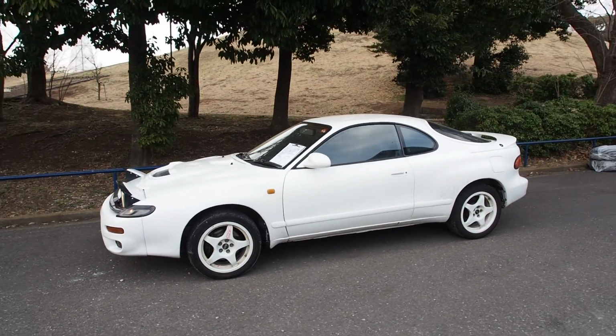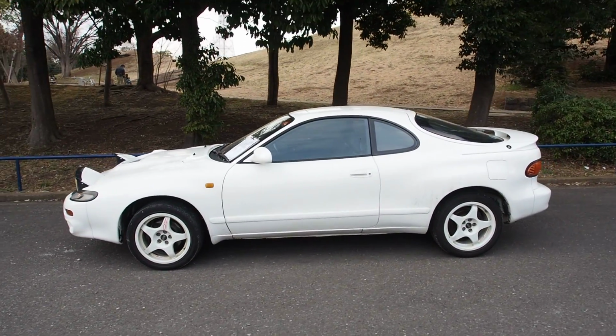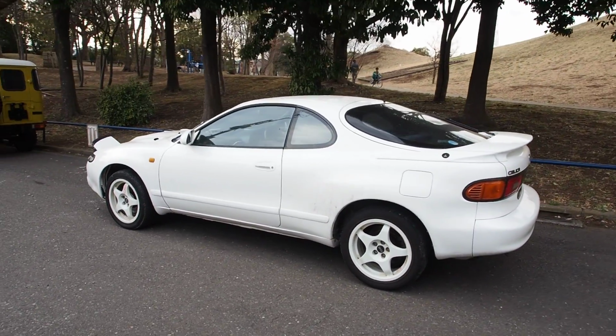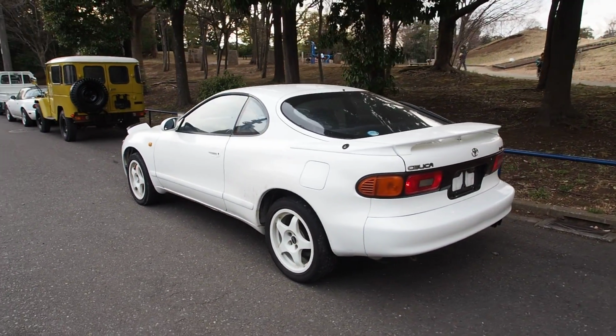Okay, the 16s still look small by today's standards, but I guess they kind of suit the car. The white on white is a good look, and at least they went with kind of a rally look wheel, like the 5-spoke OZs.